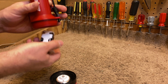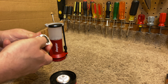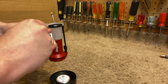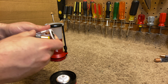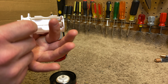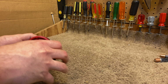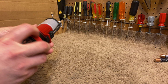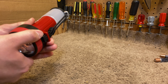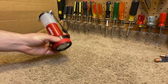Let's get these terrible batteries out of this pretty good flashlight. Junk. Junk. Junk. I guess it's made so that you pull the batteries out from the bottom regardless of the polarity, which is kind of a nice design. Okay, so there's the little Energizer flashlight lantern thing. Pretty cool.